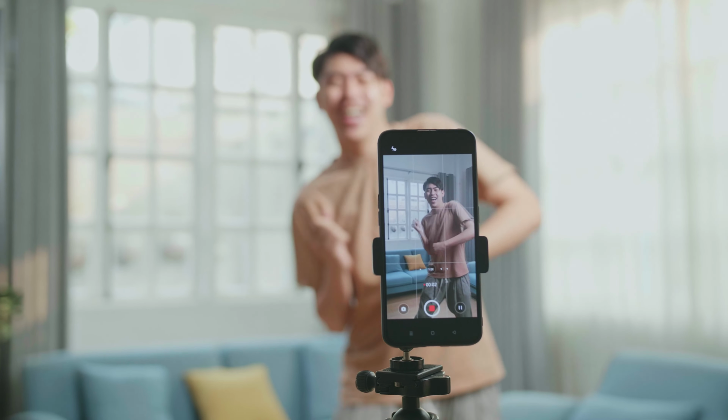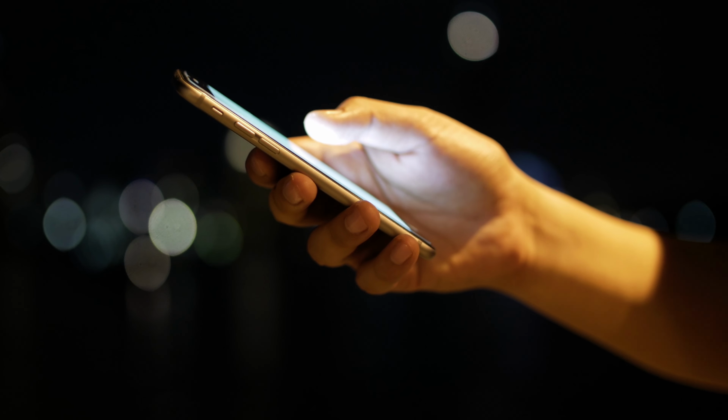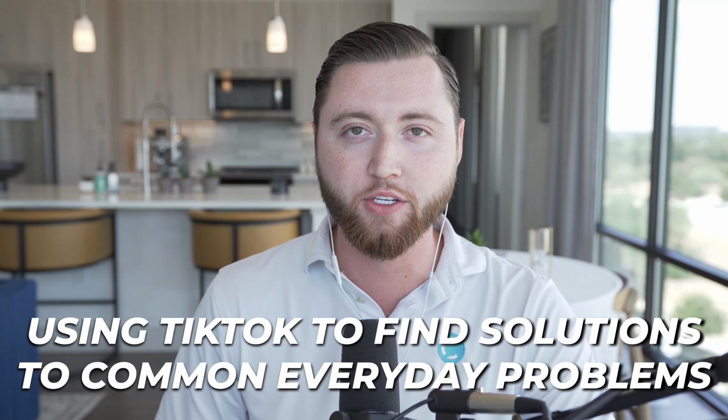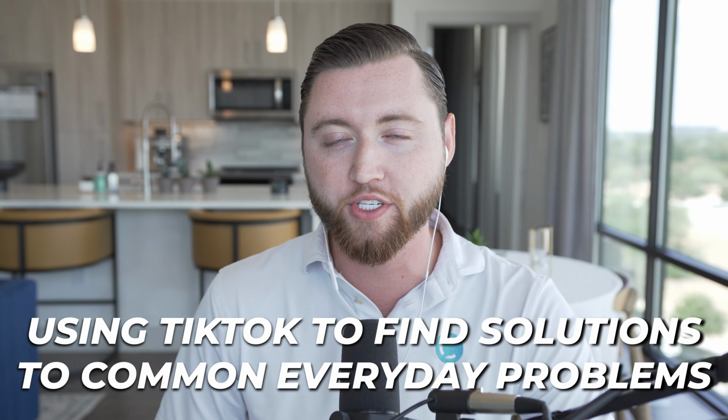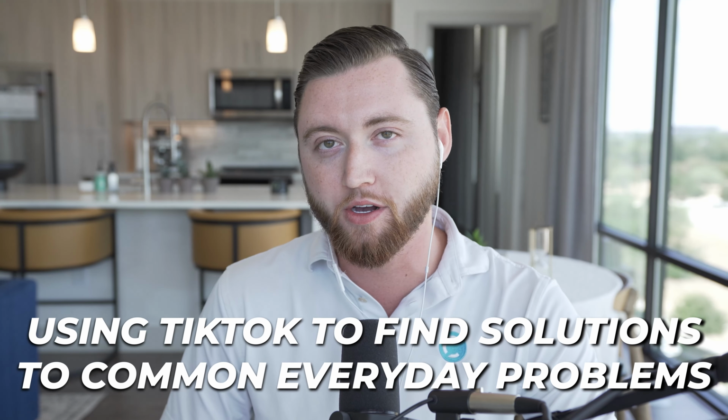Or they're searching how to find a new dance move, or they're looking for a new product that they can buy, or they're trying to find or discover brands. They're using TikTok to search and find solutions to common problems they might have around the house or in their daily lives, and TikTok is filling that void for them and providing those answers, which is allowing creators and brands and businesses to be that void and answer those problems that they have, and there's tons of actual growth happening on the platform right now because of it.